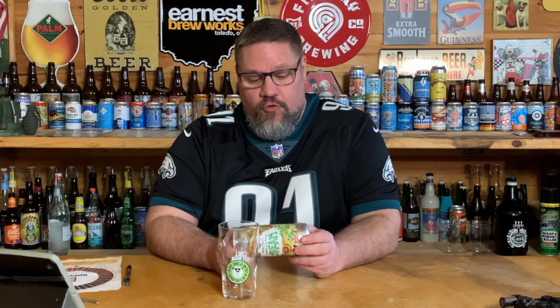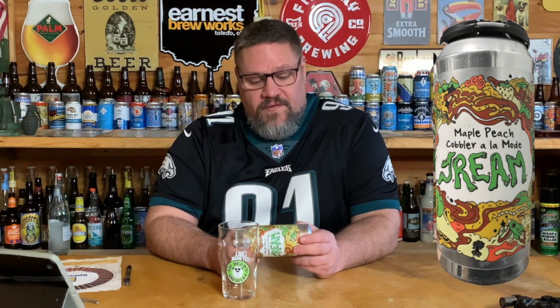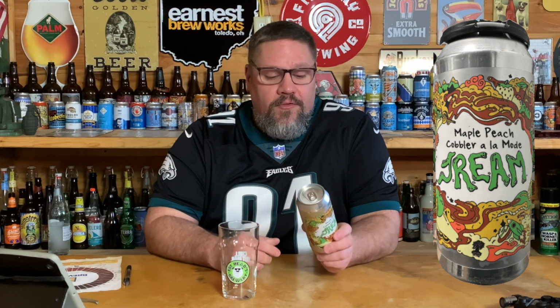So this is an interesting one again. Maple Peach Cobbler a la mode, J.R.E.A.M, I guess. I'm not sure exactly what that's all about. If I read the side here, it says Burley Oak Brewing Company, Berlin, Maryland. Sour ale with peach, maple, cinnamon, vanilla, dark brown sugar, and lactose. 4.8% ABV, 6 IBUs, so not a heck of a lot going on there.